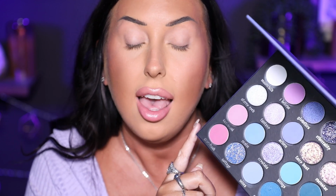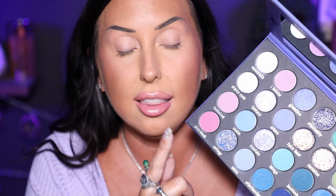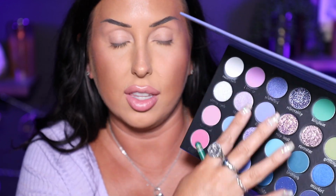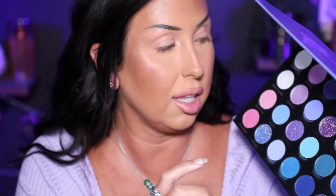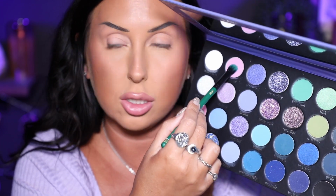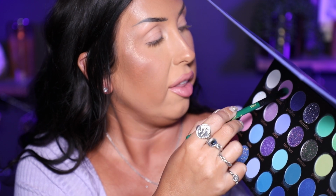I want to put every single color on my eye, but I'm like, okay, Heather, what look are you going to create first? I'm kind of thinking these periwinkles are what really caught my attention with this palette. They're really what pulled me in, these shades over here. So I think that's what we're going to start with. I'm going to go in first with this shade right here. This is called I Believe, and I'm picking this up on my MAC Stranger Things brush.